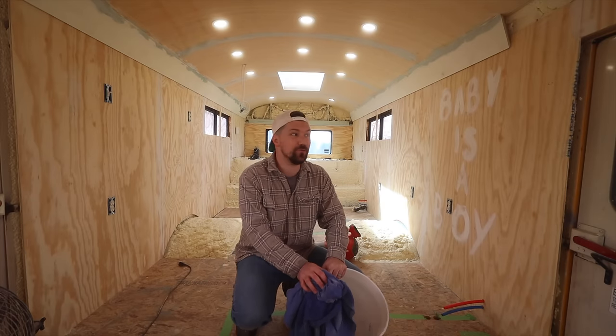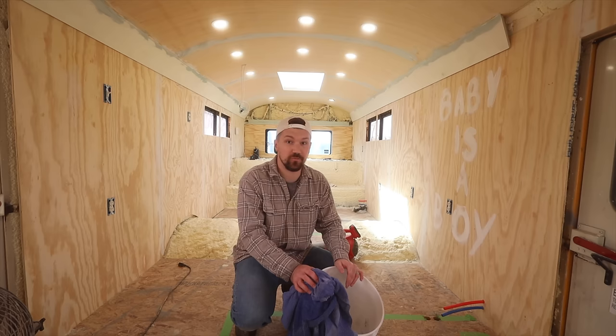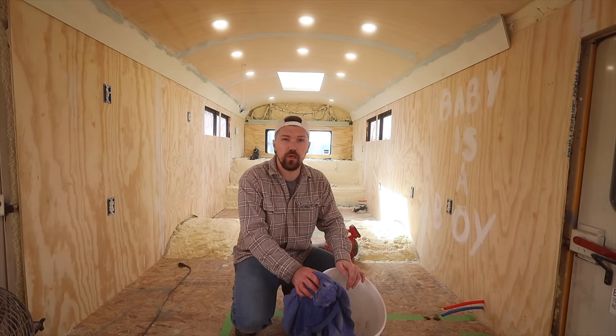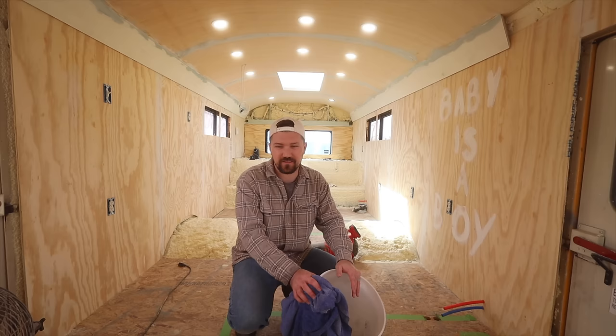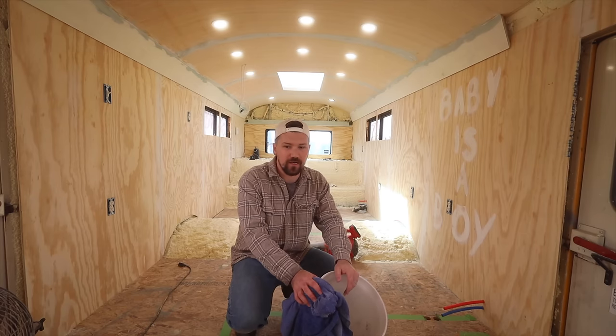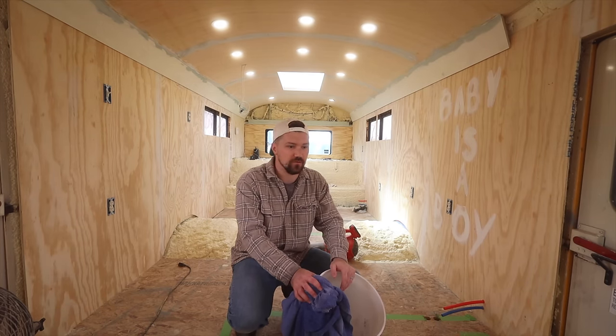Now I'm ready to mix up my Homax slurry and start putting it on the wall. I'm gonna roll it on, and then I've got a paint kind of trowel. It's for edging paint. I'm gonna just use it to smooth the material up.